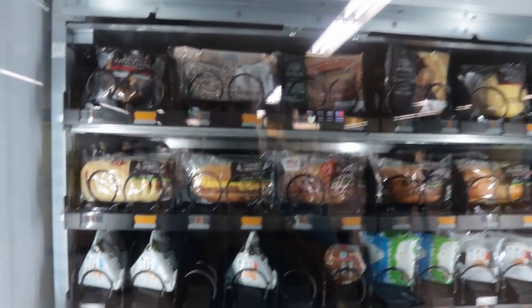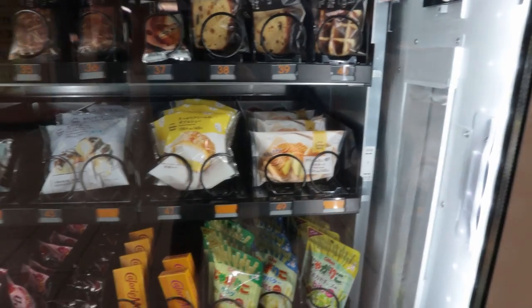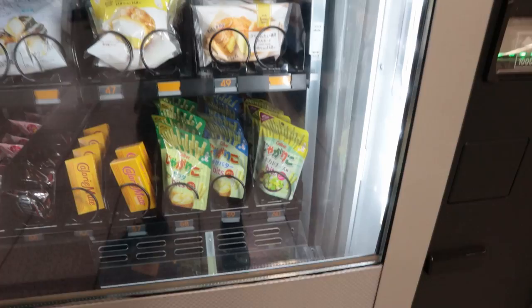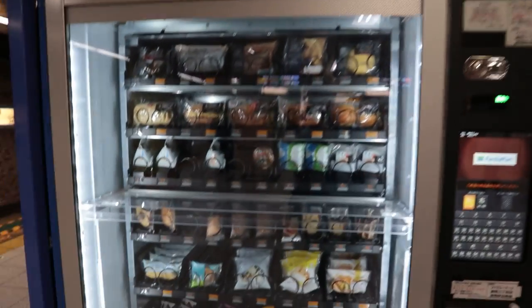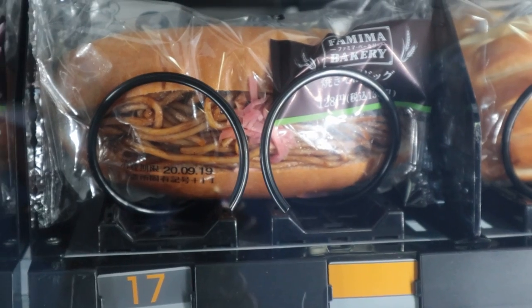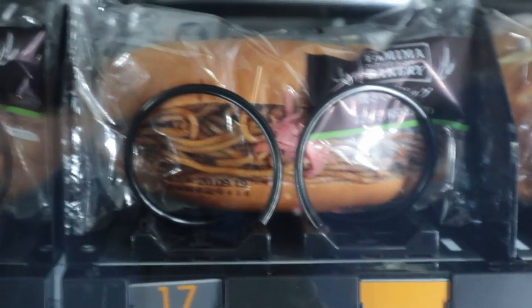So we've got some pastries, we've got rice balls. What else do we have? Some more pastries. Yep, some sweets down here, and chocolate, some potato chips. All right, what are we gonna get from the Family Mart? Decisions. There's a spaghetti sandwich. We're definitely not getting that, definitely not. Couple different types of hot dogs. Haven't had any rice today yet. Gotta get a rice ball.